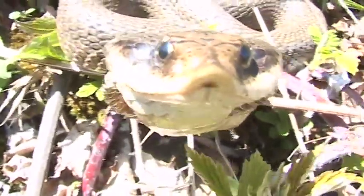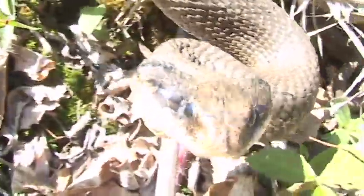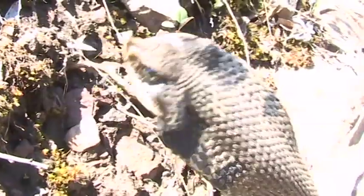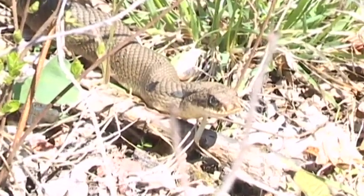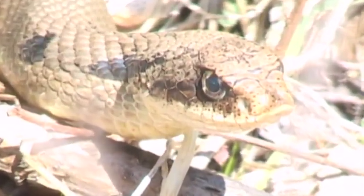Just almost stepped on this beautiful eastern hognose snake. Getting a little agitated, very audible hiss. There's a lot of non-venomous snakes, including hognose snakes, garter snakes, water snakes. They'll flatten their heads out when they get agitated. You can see that he's got that special rostral scale on the tip of his nose, giving him the name hognose snake. These guys are fossorial, or subterranean.